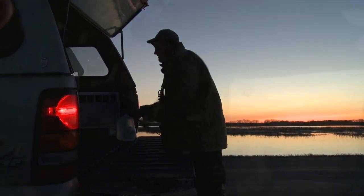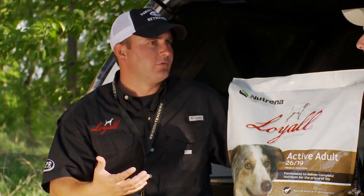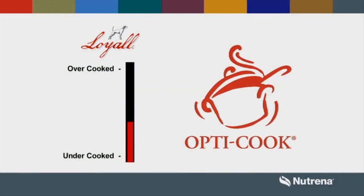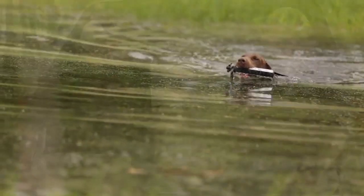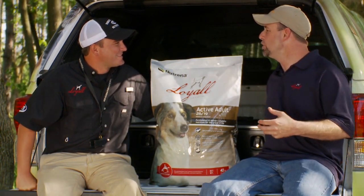Ingredients are important, but digestibility on our starches is what we're looking for. And how we get that is through our cooking process. And our cooking process is OptiCook. OptiCook makes that starch where the dog can take it in, digest it, and put it to use in performance in the field. You know what, when it comes down to it, as you say down south, the proof is in the pudding. That's right.